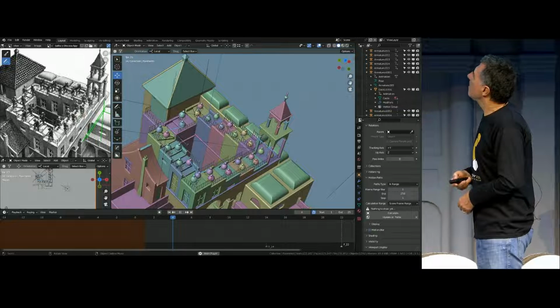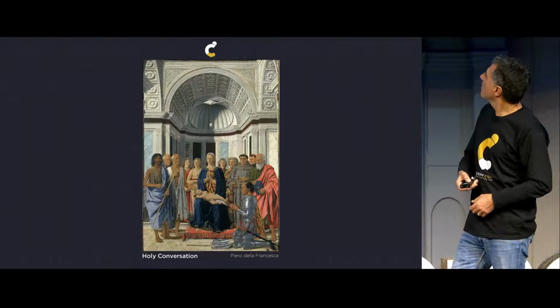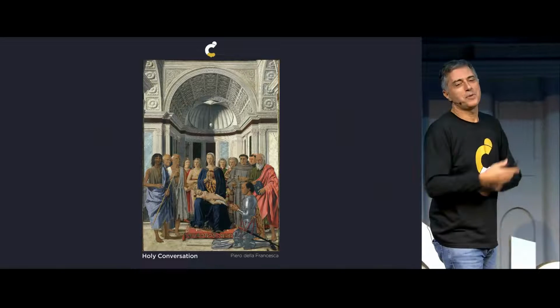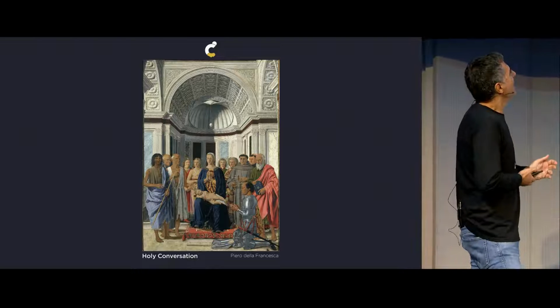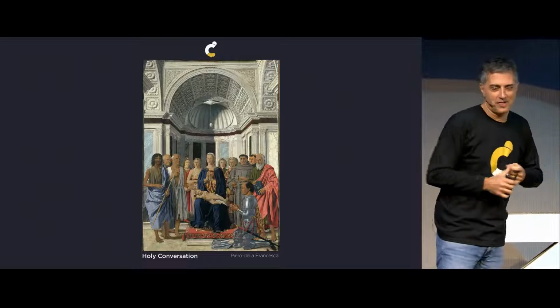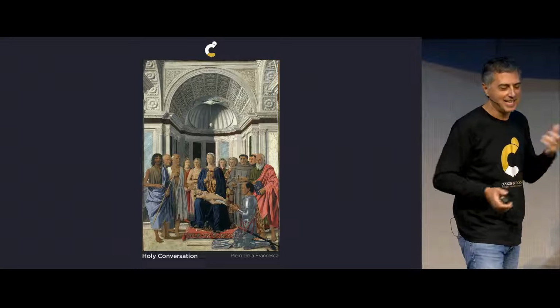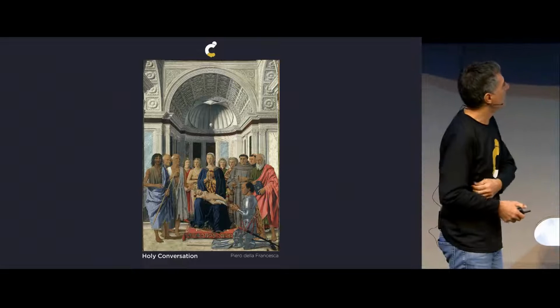OK, now, if I can stop it, OK. So this is the final piece I'm going to show you. This was a big challenge. Now, why this painting? First of all, because Piero della Francesca is a very famous Italian painter from the Italian Renaissance, the golden age of Italian art and culture. I love him a lot.